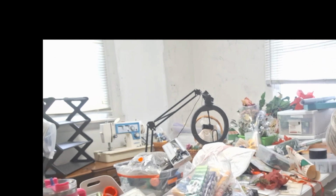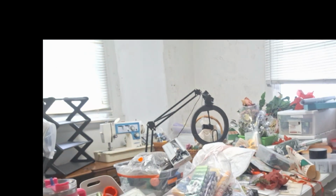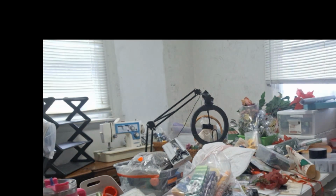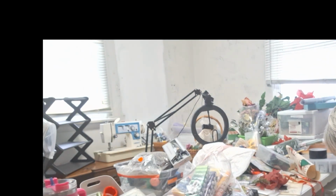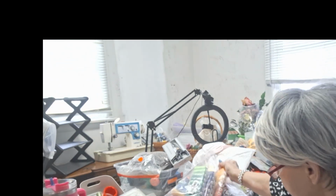Okay, these are the bows. And I think they deserve a tub. And there's more thread. So, I'm going to put all this thread back in this Temu bag.